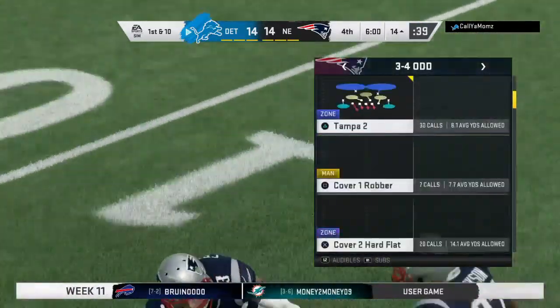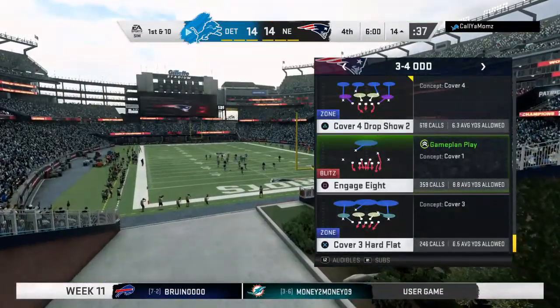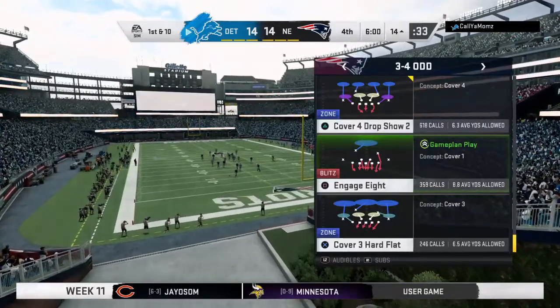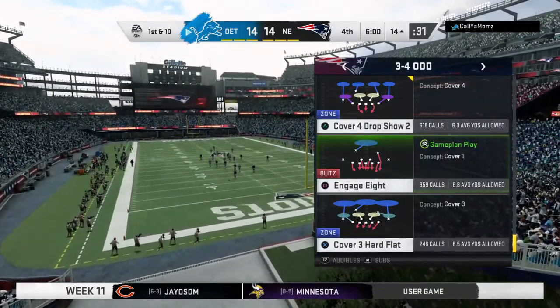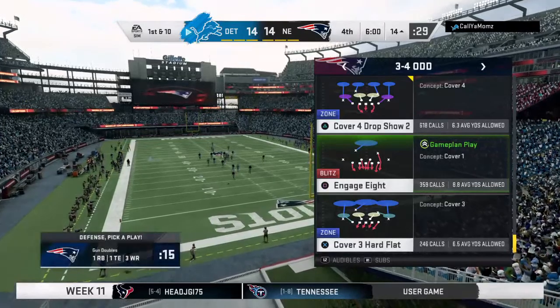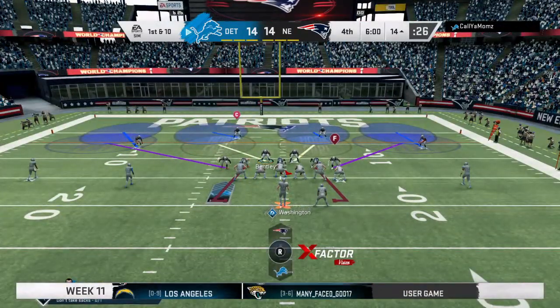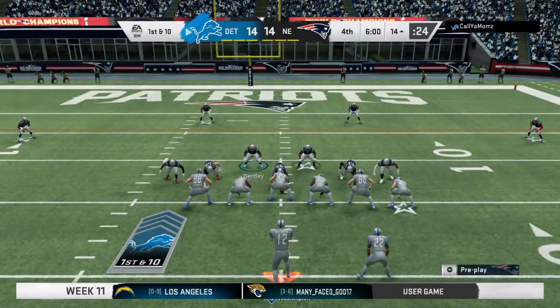Back now in Foxborough. All even as we get ready to start the fourth. This quarterback now, a perfect 8 for 8 to start the second half. Not bad. First and 10.